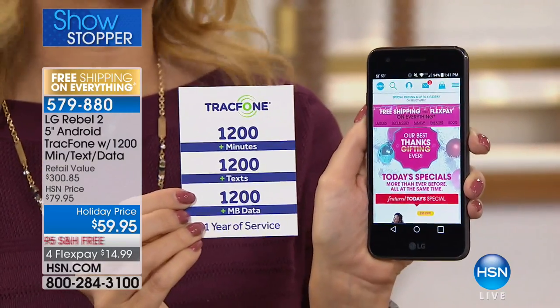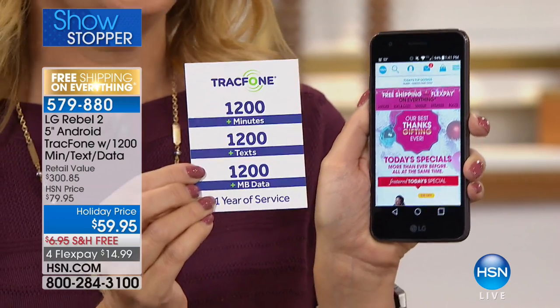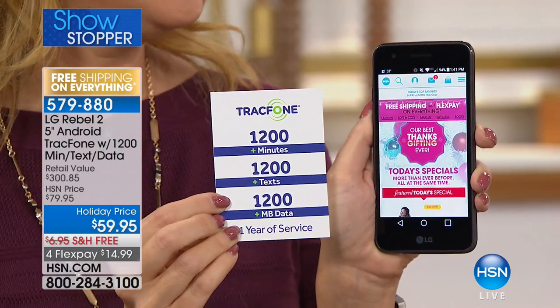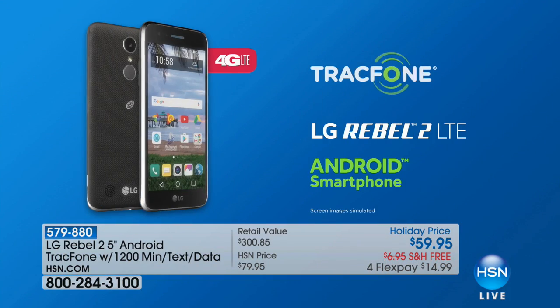So imagine being able to give that teenager, your partner, your mom and dad, maybe your grandparents, a brand new cell phone this holiday season, but with no bills. Can you imagine never, ever having a phone bill ever again?